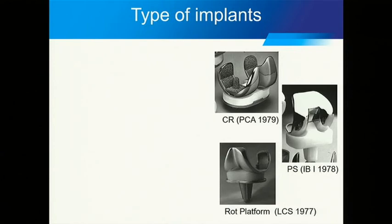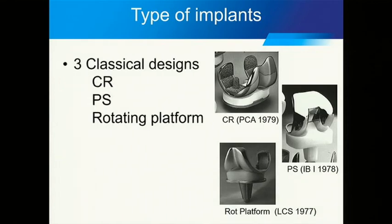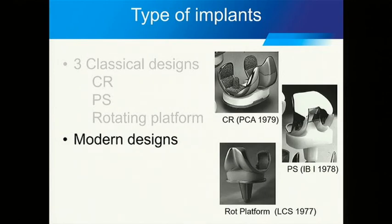And all the implant developments are not new. They were started in the 70s. So these classical designs, CR, PS, and rotating platform, were designed in the 70s, so more than 40 years ago. And from the principle, they have not changed. It is like, let's say, the BMW, the Käfer, the original one. I mean, it has changed the design, but the principle of the car has stayed the same. And we have a lot of modern designs. Again, it's the same with the car industry. A company that does not come up with a new design within 5 or 6 years believes it will lose market share because surgeons don't want to put in a component which was designed 40 years ago.